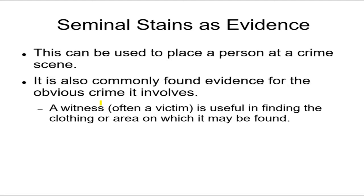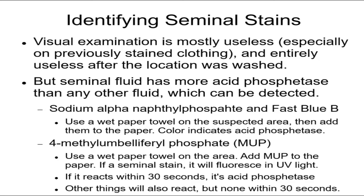The victim might say, "Oh, it was on my left arm, my right foot, or on the carpet, or I don't know." Whatever the victim says, that is where these stains were found. Often the victim is very useful in enabling us to find where we can get the evidence for the seminal stains.